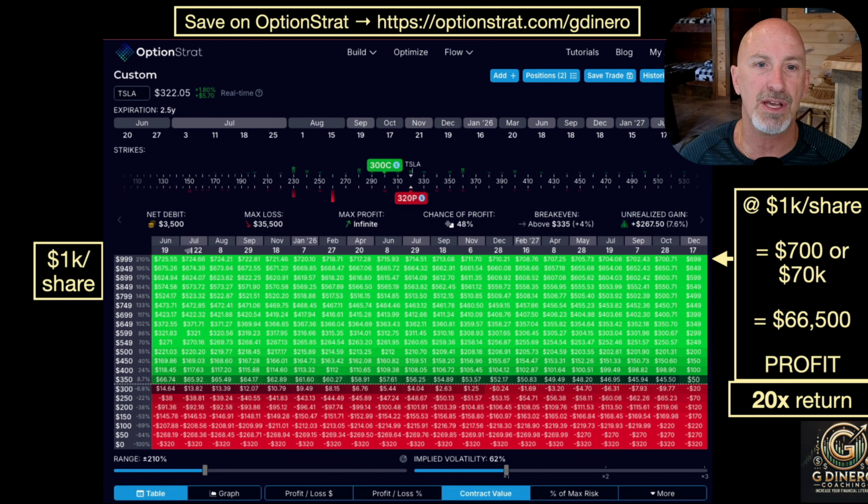Here's what it looks like built on Optionstrat. Tesla out to December 17th, 2027. He is long the $300 call and short the $320 put for a net debit of $3,500. At the time that I built this slide, he was already up $267 on the trade.